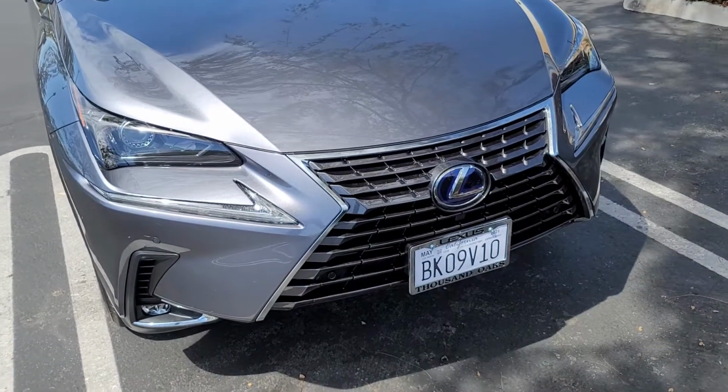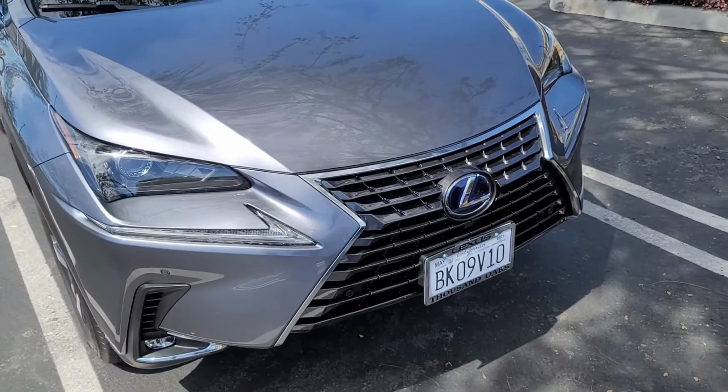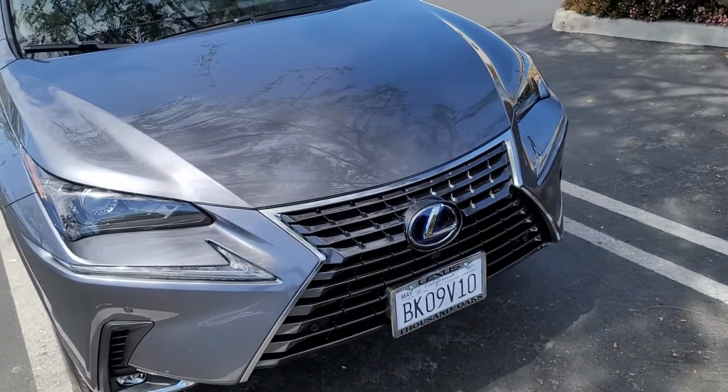Hi guys, so this is my quick review of my Lexus 2021 NX, the hybrid model.